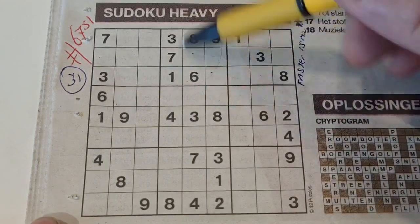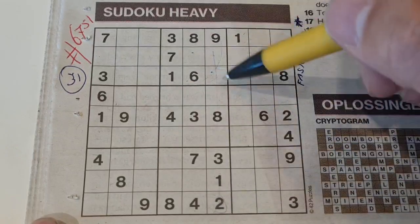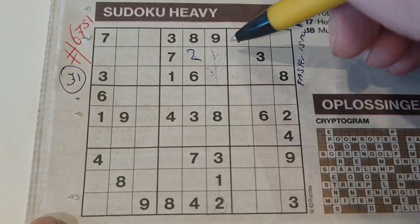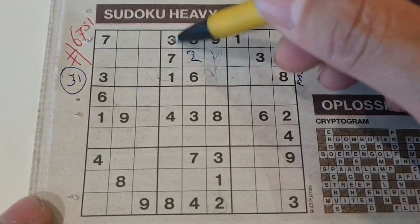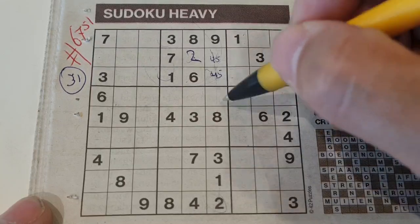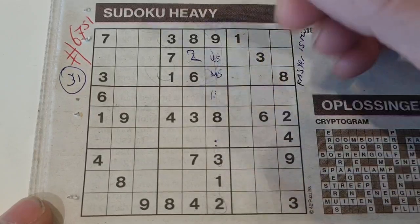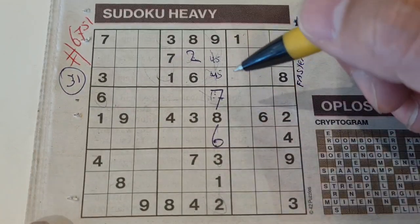Three missing numbers in this big square. One of the missing numbers in this big square is number 2. We have a 2 in this column, so no 2 in these two boxes. So one box left for the 2 in this big square, should be there. So 2 numbers left. The 1, the 2, the 3, 4 is missing, and the 5 is missing. 4 and a 5. So we have 2 missing numbers now in this column. 6 is missing and a 7 is missing. 6 and 7. We have a 6 in this one, no 6 there. 6 should be here and 7 goes there.